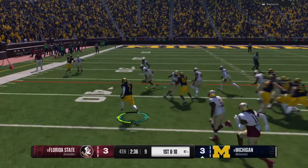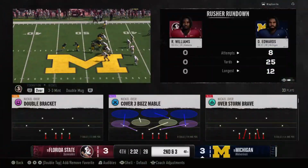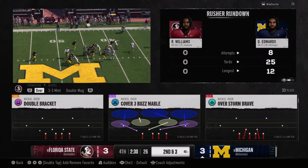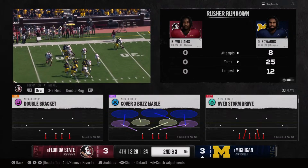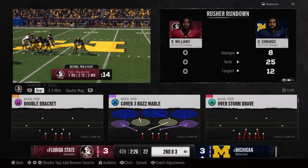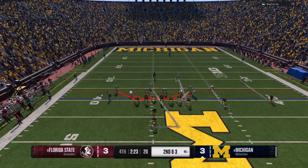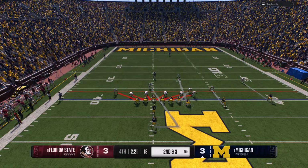Using his legs, it's Edwards. A 7-yard pickup. It'll be 2nd and 3. I know it's sexy to throw the football, but if you can pound it away and get these kind of gains, they will just add up, wear the defense down, get first downs, and ultimately get some points. They can really be aggressive after that last play.